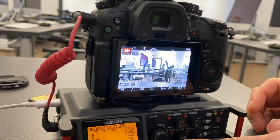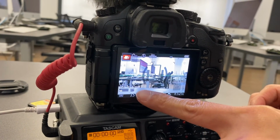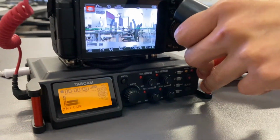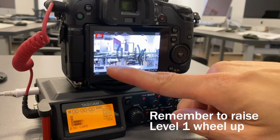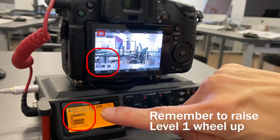Inputs 2, 3, and 4 play on the right side of your ear, and input 1 plays on your left side. Once you plug your microphone into input 1, you'll see input 1's level bar moving up and down, as so.